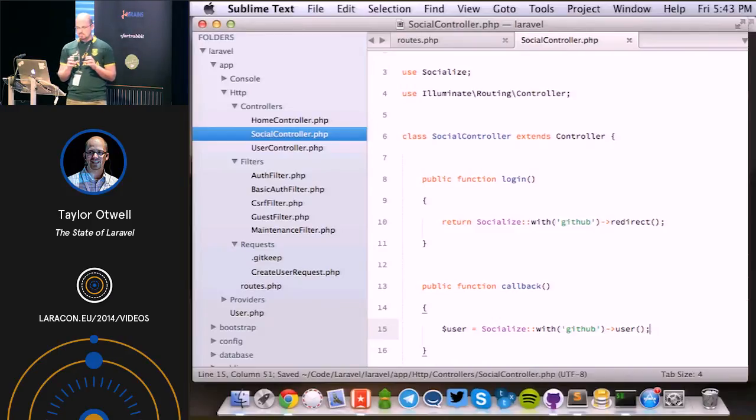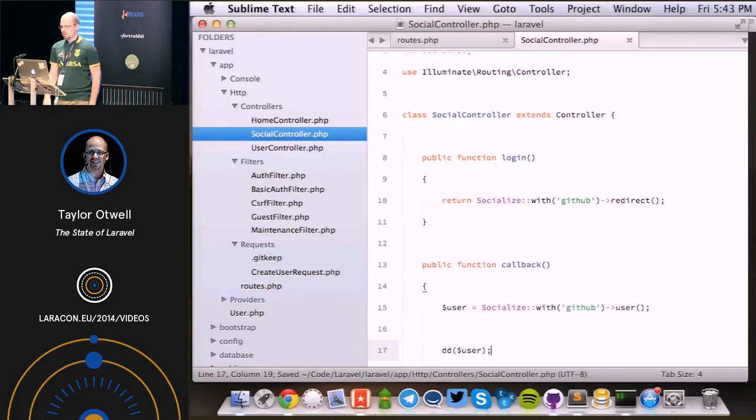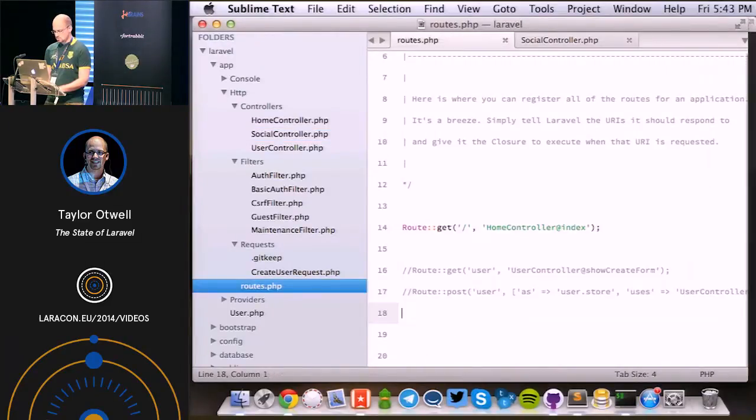The user is going to be a standardized user object across all OAuth providers, so it lets you depend on common properties like username, user email, user nickname, so that you don't have to worry about the differences between the different providers and what they return. When we get back, we'll just dump that out so I can show you what that looks like. Okay, I don't see any obvious errors here. Let me make a route for it.